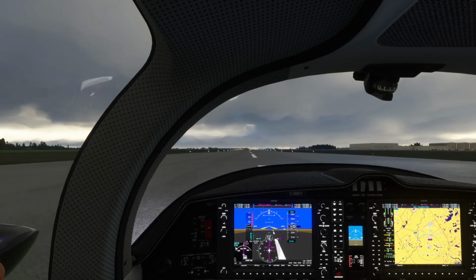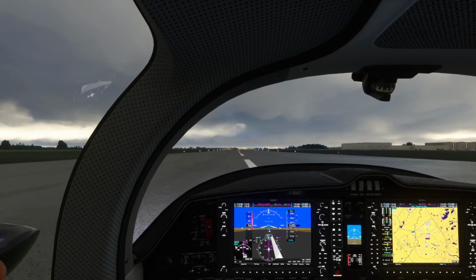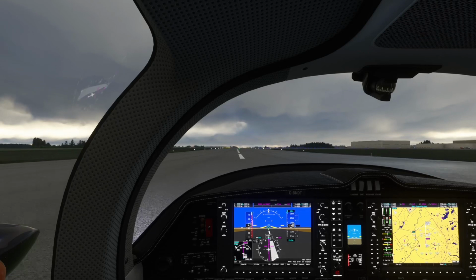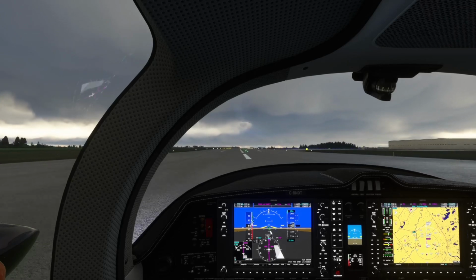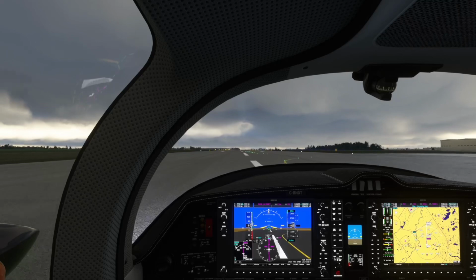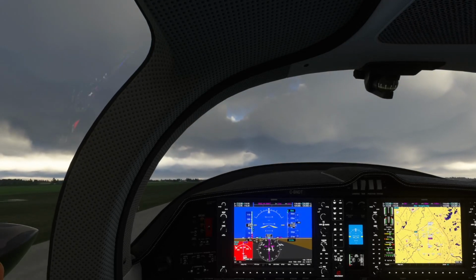And we'll apply full power. Got 100%, both engines, T's and P's are good, airspeed's alive. So 80 knots, rotate. Get the gear up.